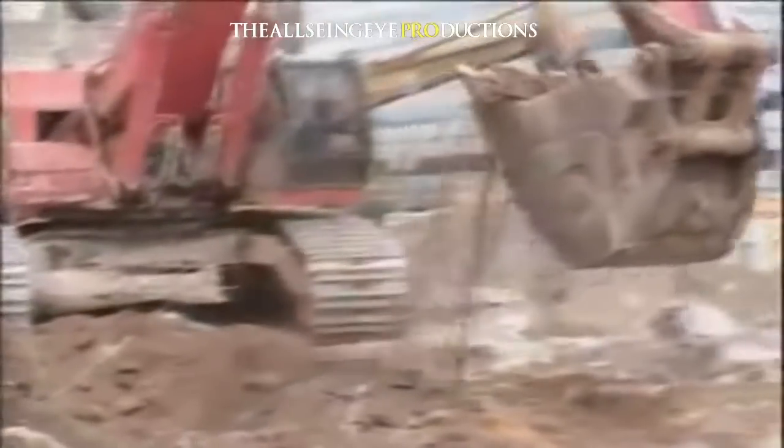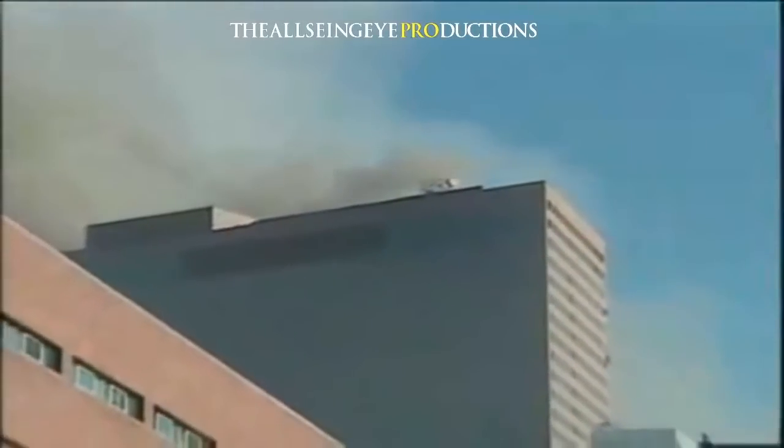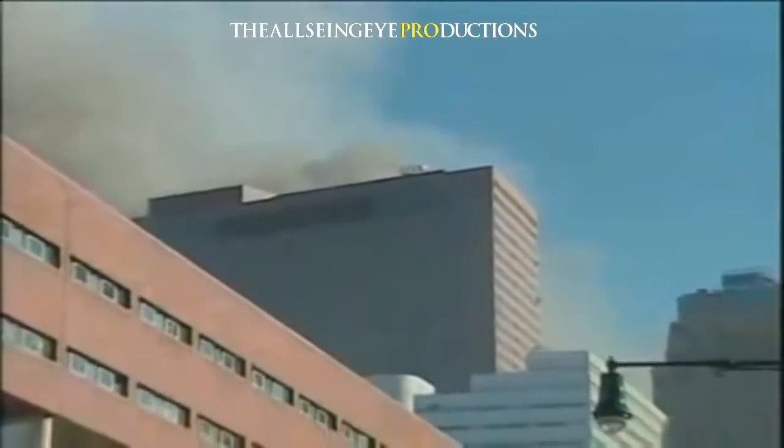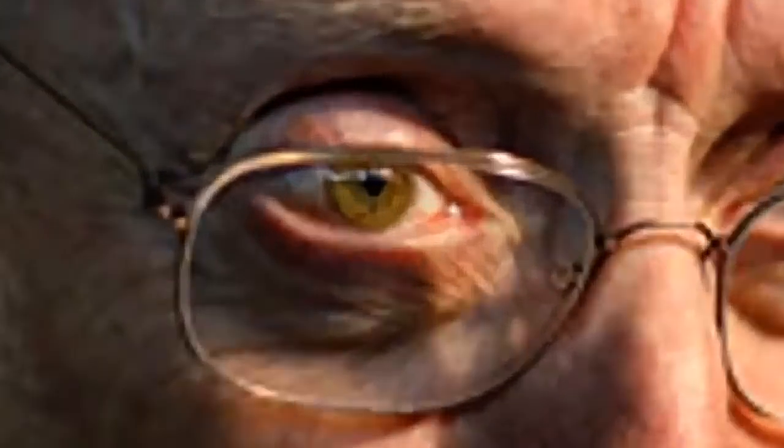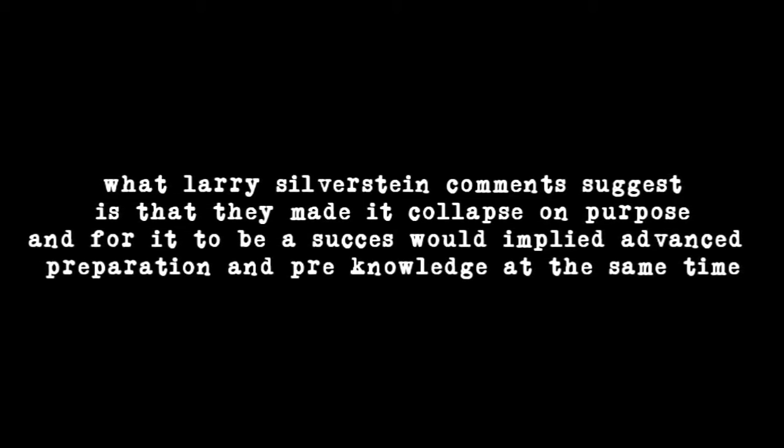I remember getting a call from the fire department commander telling me that they were not sure they were going to be able to contain the fire. And I said, you know, we've had such terrible loss of life. Maybe the smartest thing to do is pull it.